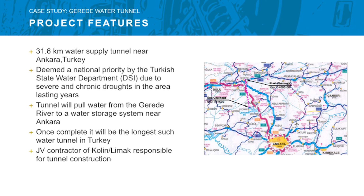Doug, can you tell us a little bit about the Gerede Tunnel, why it's important, and what the water will be used for? Yeah, thanks, Desiree. This project is in Ankara, Turkey, and it was deemed a national priority from the State Department, primarily due to chronic droughts in and around the area. So this tunnel was going to divert a river and then add storage water for Ankara.